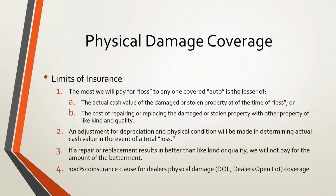For physical damage coverage, the limit of insurance, this kind of goes back to what we were talking about before. The most we will pay for loss to any one covered auto is the lesser of the actual cash value of the damaged or stolen property at the time of loss, or the cost of repairing or replacing the damaged or stolen property with the property of like kind and quality. Again, that's saying that we're not going to pay for the expected profit. It's going to be the actual cash value. There will be an adjustment made for depreciation and physical condition when determining the actual cash value in the event of a total loss. So that's something to keep in mind. If a repair or replacement results in a better than like kind or quality, we will not pay for the amount of the betterment.